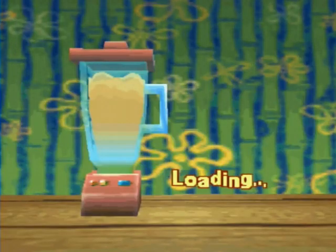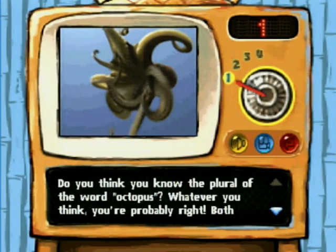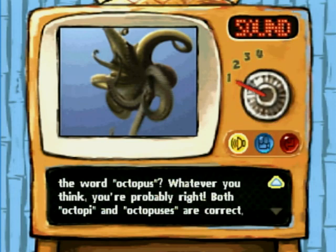Octopus. Do you think you know the plural of the word octopus? Whatever you think, you're probably right. Both octopi and octopuses are correct.